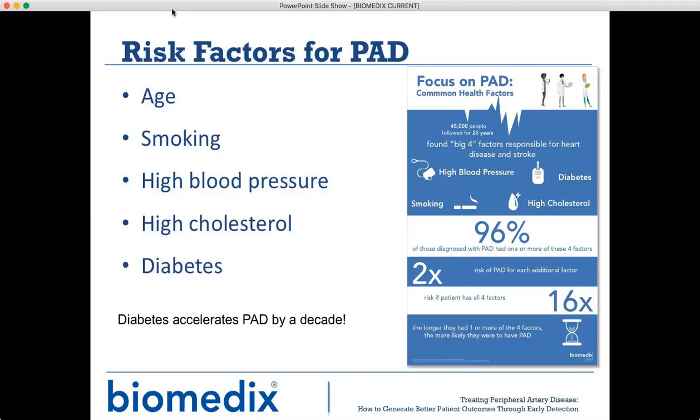You also look at patients that have diabetes. It accelerates the development of PAD by a decade. So this is a critically important thing to see. If you see people with diabetes, it is really important that you recognize that PAD is a high risk.